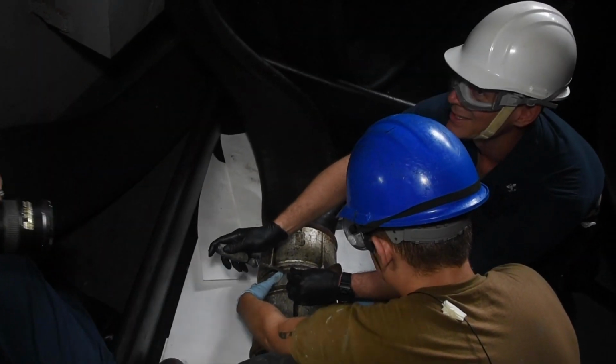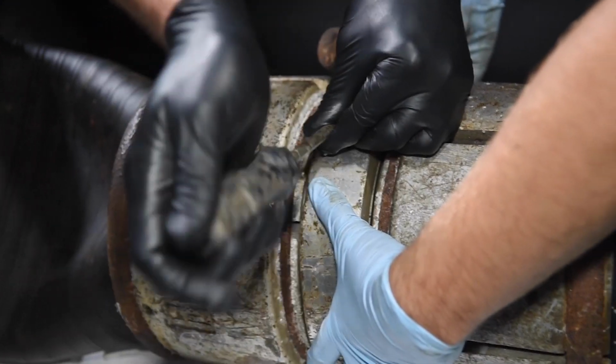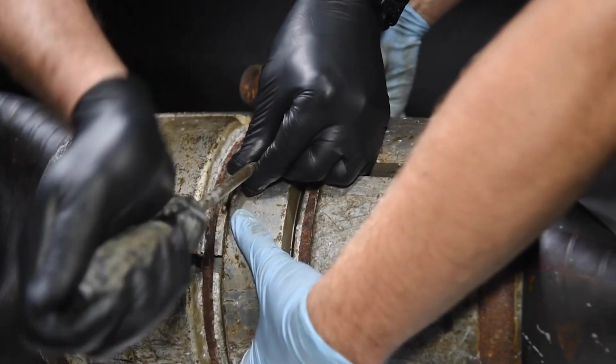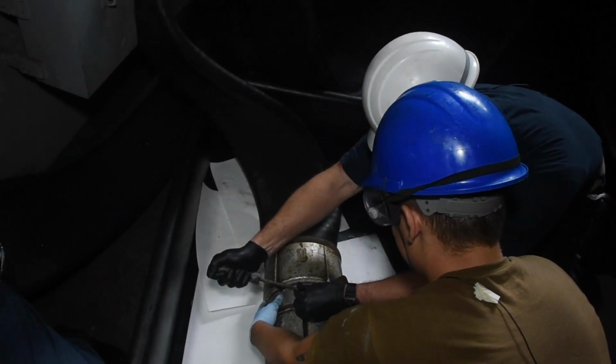It requires an immense amount of hand strength to undo this screw, just so all the viewers know out there. At least that's what we'll tell them, right? Some say the strength of Captain America. Oh, snap.